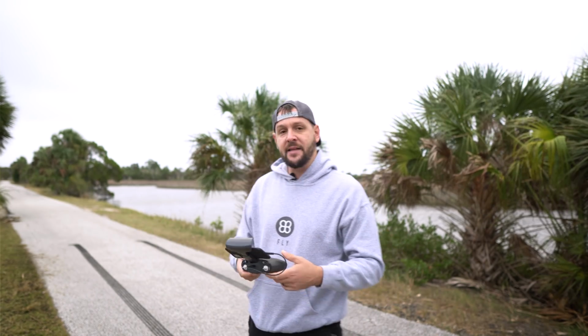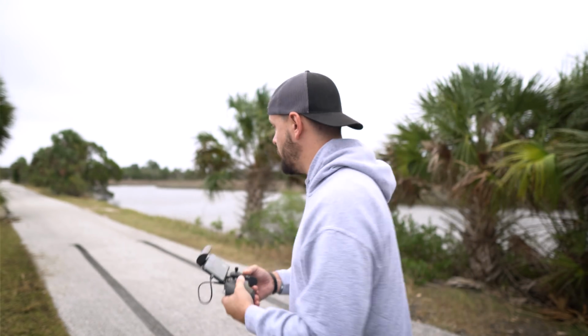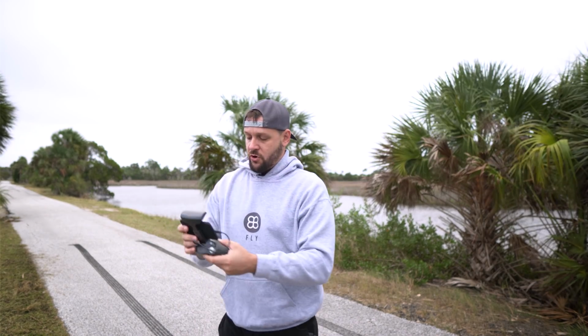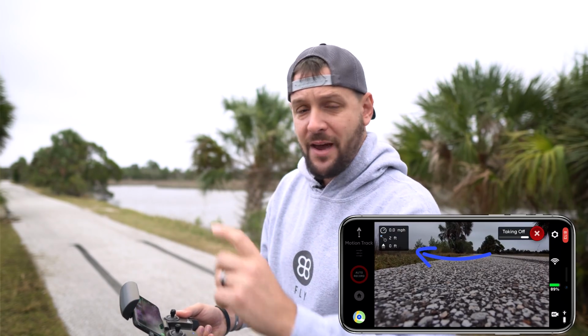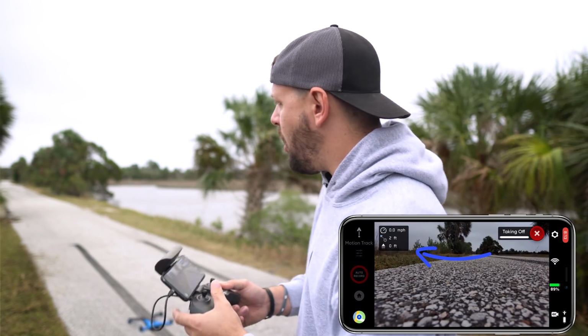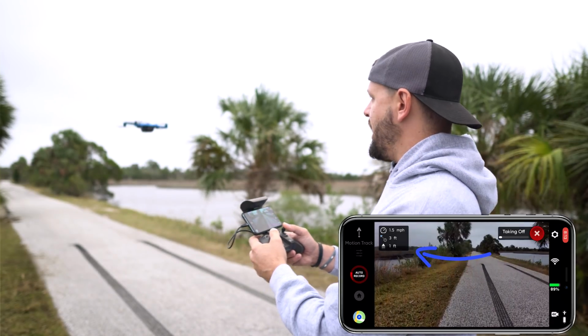So they went ahead and added telemetry. Now, when you first power on the drone and you start looking at the application, you may not notice anything different because the telemetry doesn't show on screen until you take off. So I'm just moving the drone out of the way for a second, then I'll start taking off. As soon as I click takeoff, the telemetry will show in the upper left-hand corner. Now, it's really small, but I'll show you what it actually looks like.